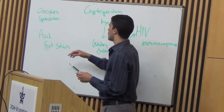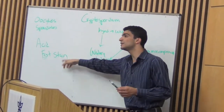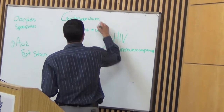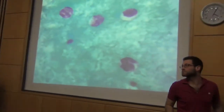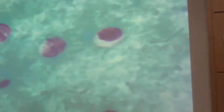They can ask you, what stain do you use to diagnose this? Or they can put this in the question. If they put this in the question, acid fast, diarrhea, and HIV, that's Cryptosporidium every time. That's what it looks like, okay? This is what acid-fast stain is, alright? You see this bright pink? Okay? That's acid fast. You have to know that.